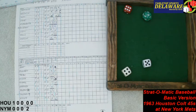Let's see, that right there. After 5 complete innings of play, your score is the New York Mets 2, the Houston Colt 45s 1.